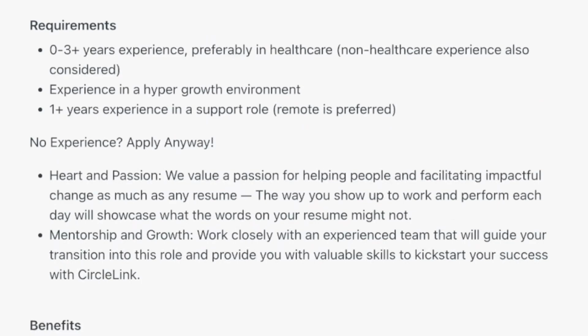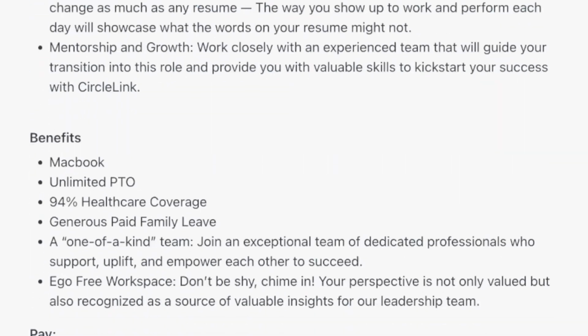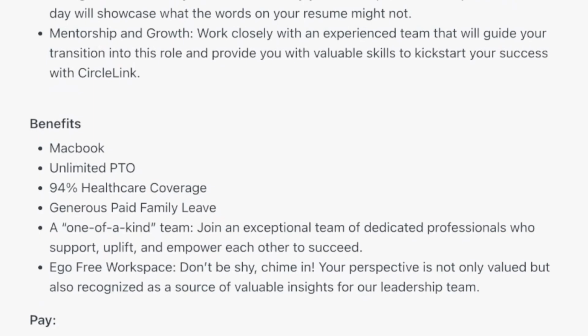Now, what they're looking for, it says 0 to 3 years of experience, preferably in healthcare, but non-healthcare experience is also considered. They do say they prefer somebody who has 1 year of experience in some kind of customer service or support role, but right here it says if you have no experience, apply anyway. They're really looking for somebody who just has that heart and passion for helping others and a mentorship and growth mindset. So as long as you have that, put that application in.